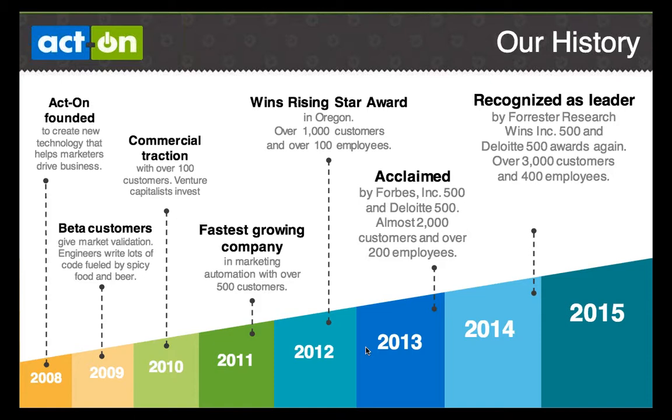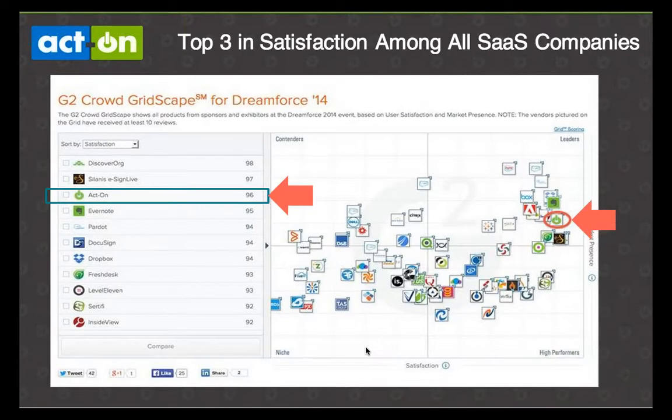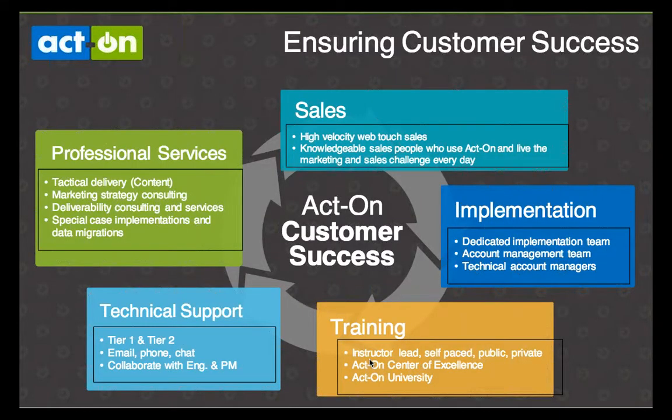Results are showing that Acton has been the fastest growing company in marketing automation for the last 4 years in a row. They are among the top 3 in satisfaction among all software as a service companies. Over 80 SaaS vendors' customers were asked to rate their satisfaction with their software as a service vendors, and Acton was in the top 3, beating out a lot of the name brands like, for instance, Box and Dropbox and other large companies in the space like Salesforce, Citrix, and many others. So the goal of Acton is to ensure customer success.